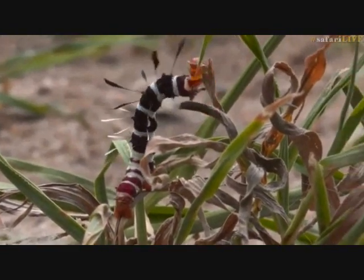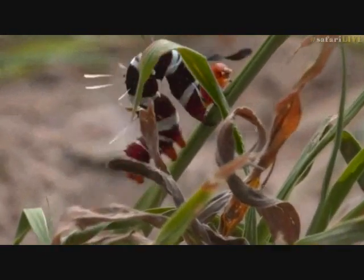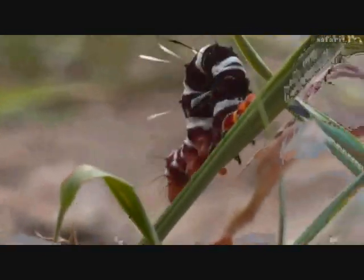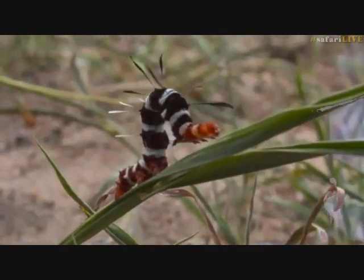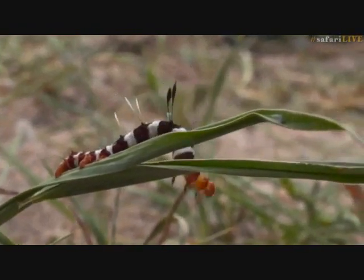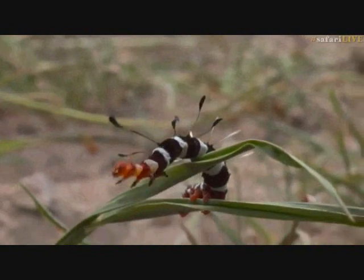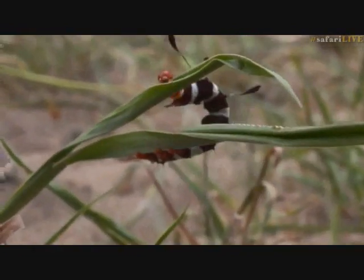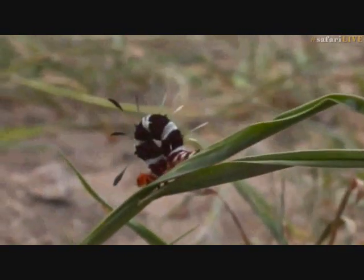Look at the colours on this fellow. Orange and gorgeous maroon and white. Look at him go now. Oh, Rondre, he's performing for you beautifully now. Don't fall off the little grass stalk, fellow. I'm getting a bit of a crick in my neck lying on the ground like this. What a very fine fellow he is.